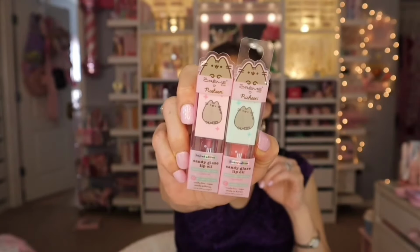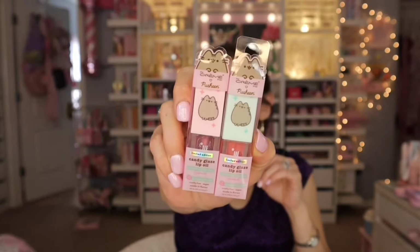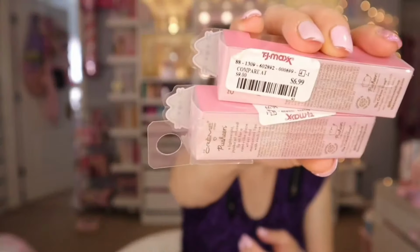Then I found two lip oils. Look how cute these are. These are the Candy Glaze lip oils. One of them is in shade Berry Best, and the other one is Twinkle Star. These ones I'm going to give as gifts, so I'm not going to swatch these. These ones are going for $6.99. Here, I'll take them out of the package. That much I'll do. And these next items too, you guys, I'm not going to swatch because they are going to be gifts.